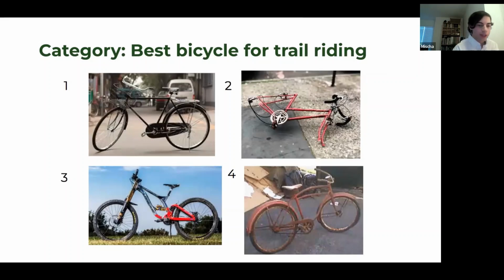On the off chance that you didn't print it out or you're just seeing this for the first time, I'm going to leave this up here for 30 seconds, and anybody who wants it, screenshot it right now. And while everyone's taking a good look at the bicycles, examining the different features and traits, it's important to note that we sent out the category as bicycle, but typically you won't have the category as best bicycle. You're typically going to have the best bicycle for a specific purpose. So in this case, we decided, what is the best bicycle for trail riding?